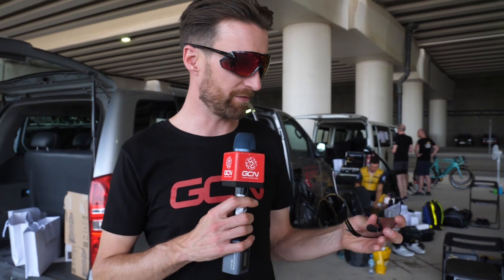Yeah, neat solution. Now, speaking of Shimano, they've actually just launched a couple of new pairs of their S-Fire glasses. Ooh. And our man Lloydie, he's managed to get his hands, or ears, or nose, on a couple of pairs. We found a new product for you here at the Abu Dhabi Tour. These are the new shades from Shimano. We have the S-Fire X and the S-Fire R.